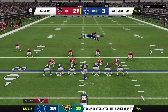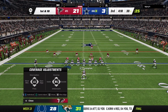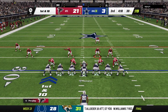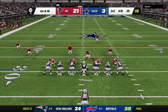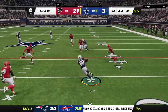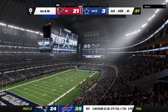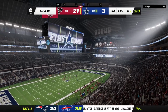About set for this next drive by the Cowboys offense. Dragon 60. They'll come out throwing here to start the drive. He's going to find his running back. It's complete. And they get him down, but not before he takes it across the 40-yard line. The drive starting with a 1st down, 11 yards on that pickup.